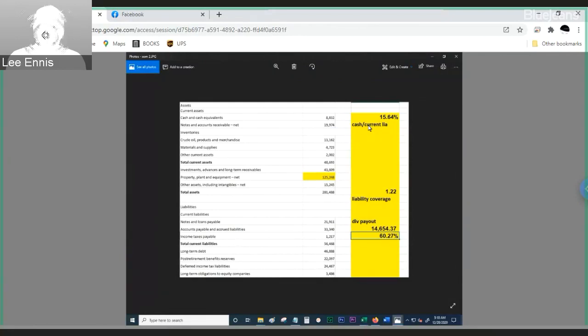All right. So I do things a little different than the traditional, what I call balance sheet analysis. Okay, the standard textbook balance sheet analysis is going to be a little different than what you'll see here. So I'll explain. Okay, so this is going to be cash, okay, divided by current liabilities. All right, this is going to be something similar to the current ratio that we looked at before. Okay, it's going to be something similar to that.